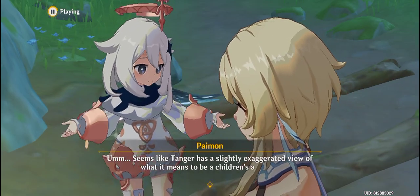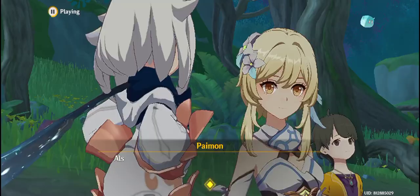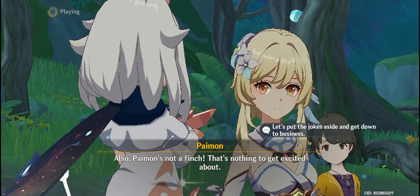Seems like Tanja has a slightly exaggerated view of what it means to be a children's author. Also, Paimon's not a finch. That's nothing to get excited about.